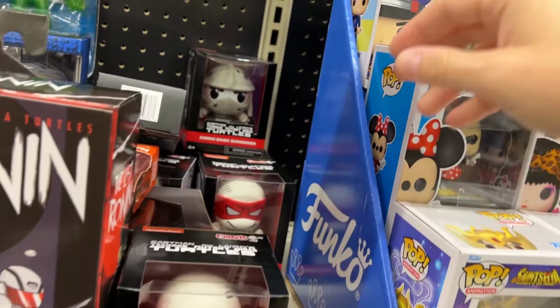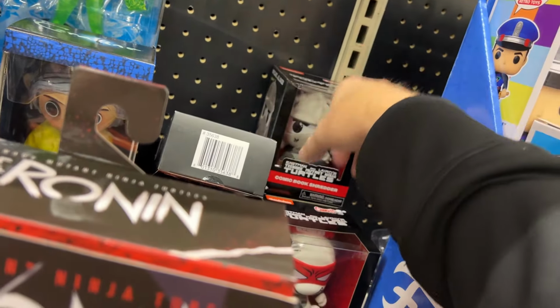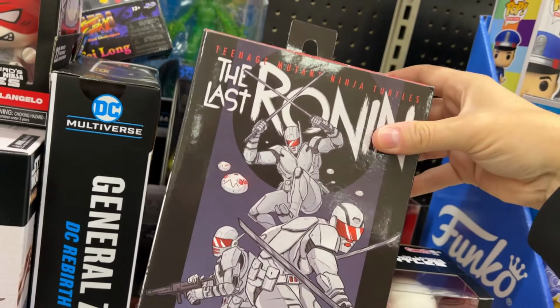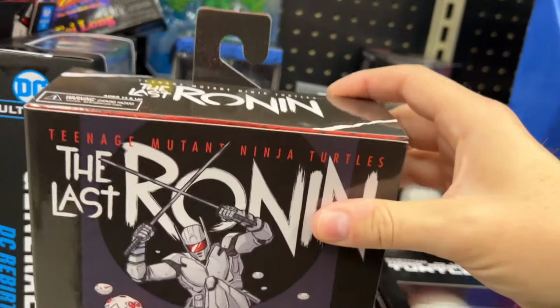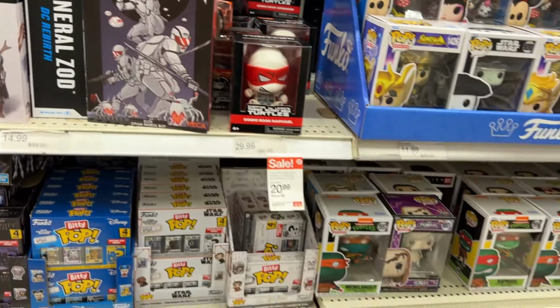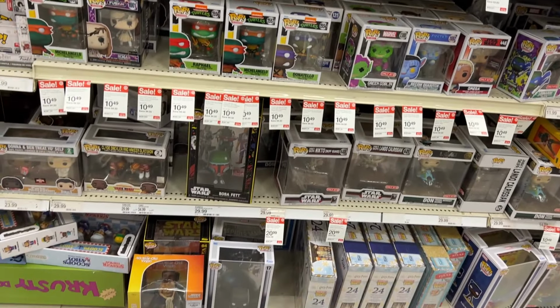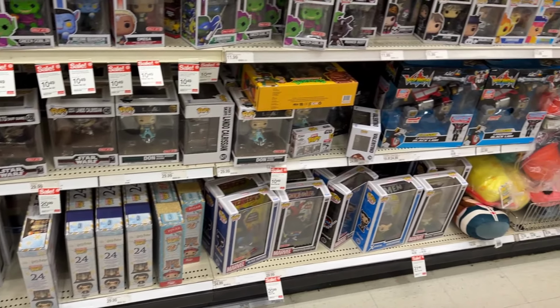There you go, still got some of these. Raph, Mikey, Shredder, Leo. I don't see a Donnie. I gotta buy this guy one of these days too. Still got some of those hanging around. They had a bunch of the Turtles of Grayskull Leo last week. There's one still. They sold a bunch of those. Of course, I guess it's hitting sale prices.